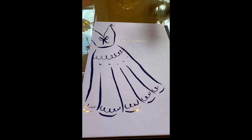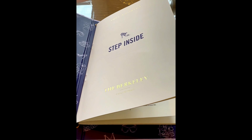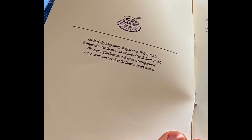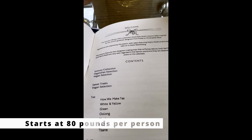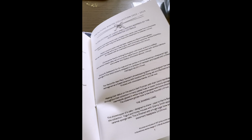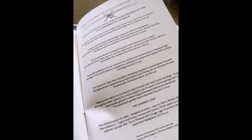I mean, look at this menu. It's really impressive. It's always based on the season's fashion show, and they call it the Couture Cakewalk. All of the desserts celebrate and give homage to the top designers, from Dolce & Gabbana to Jean Paul Gaultier. This is also one of the most detailed menus that we saw.